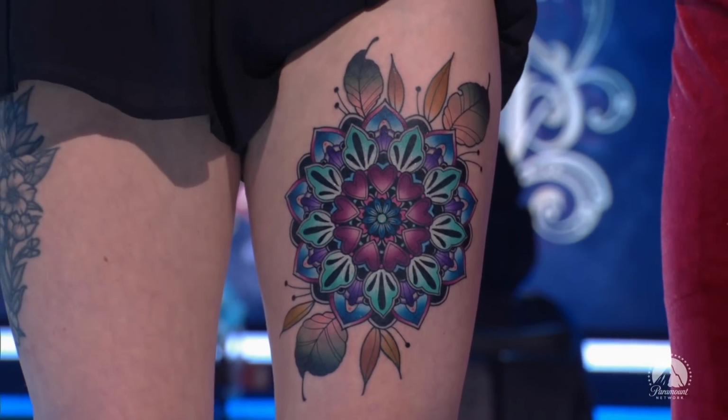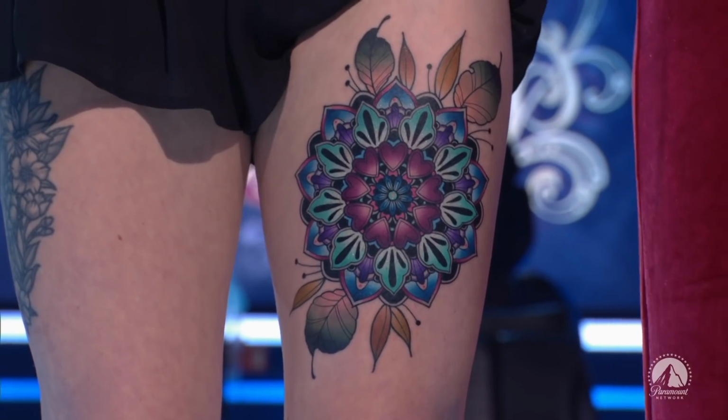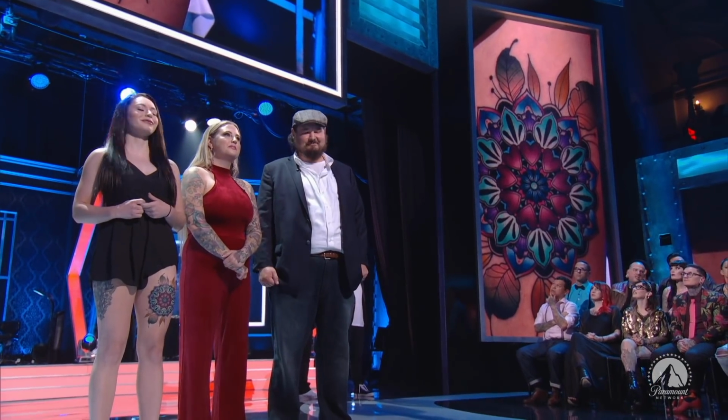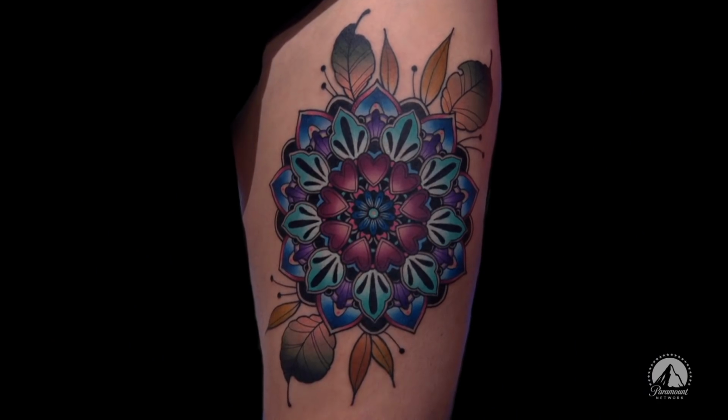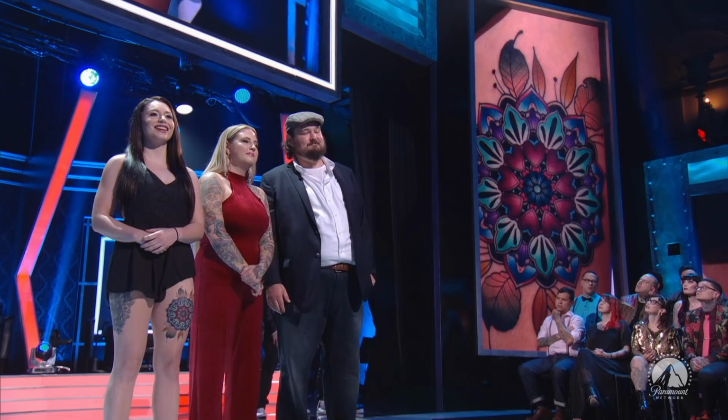Tattooed by the stunning Katie McGowan. Chris, what are your thoughts? Well, Katie, I think this one you really hit out of the park. Your color play in this mandala, the richness of the colors and the juxtaposition of the cool to the warm really, really sets well. I love the balance that it has with the leaves. Everything you did on this tattoo is really spot on. It's one of the nicest tattoos I've seen you do.